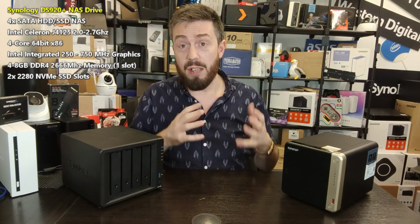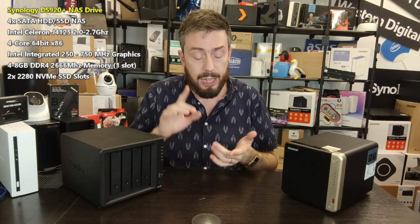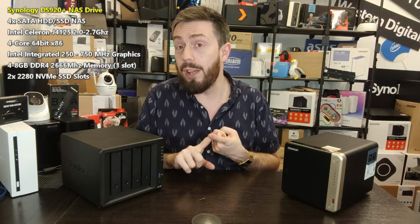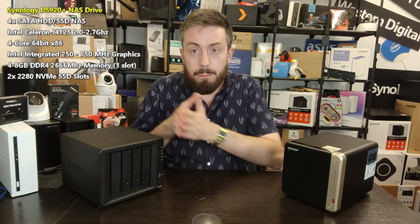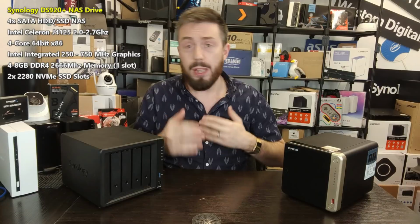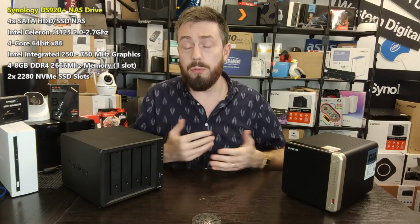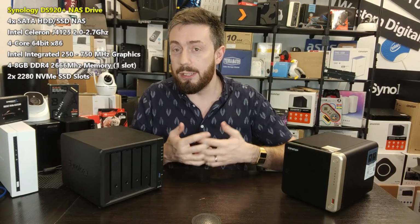The good news is, if you're going to use it for caching, it's a very, very well-developed system for caching there, with write caching being readily available, where when you upload files to the device, they are written to the SSD and then moved to the slower archival hard drive storage array. So again, it can much improve some of the uploads and sending data to the system.